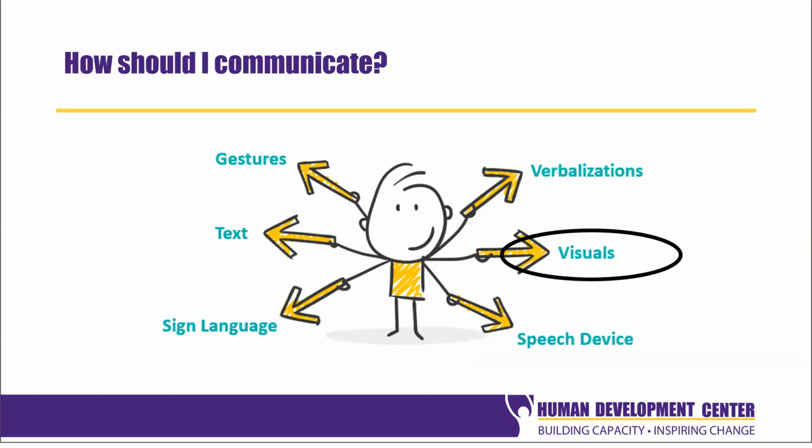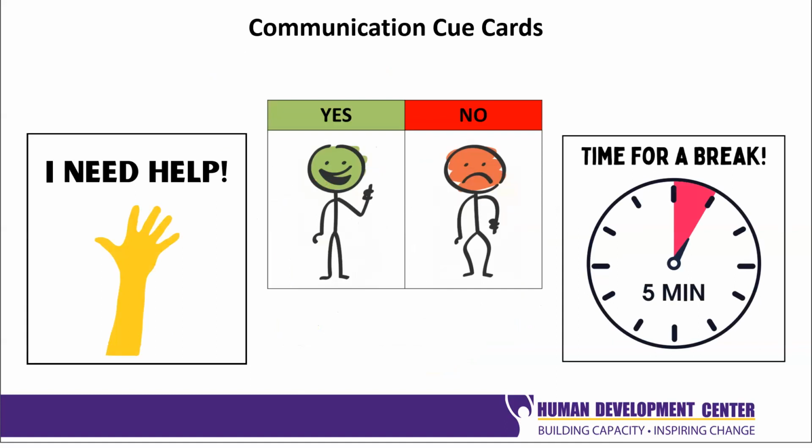So how should I communicate? As I mentioned, there are many different forms of communication, but you can use visuals to help students communicate in the classroom. These are a few visual cards that we have on our website that you can download. If the student needs help, they can use a help cue card by holding it up or pointing to it or bringing it to you.